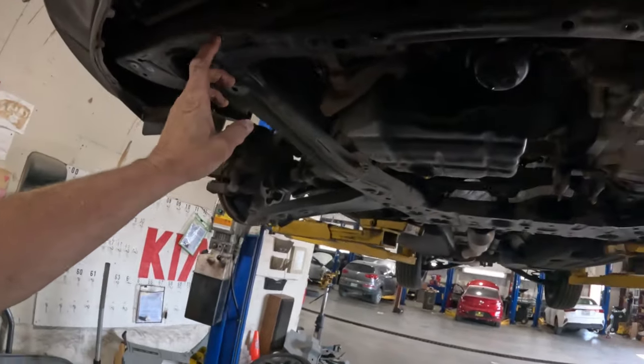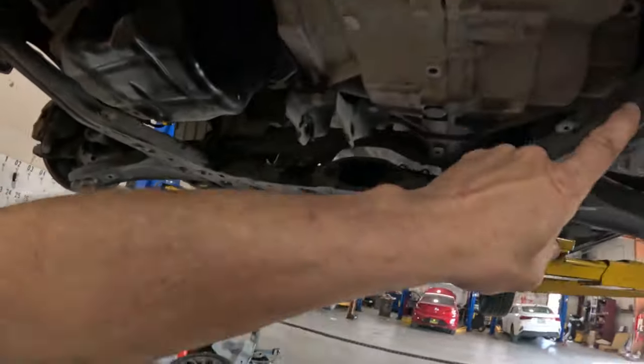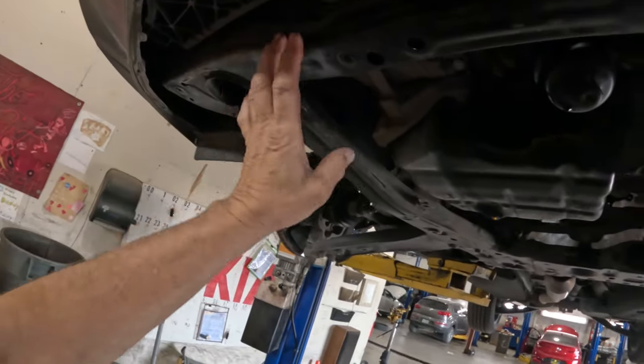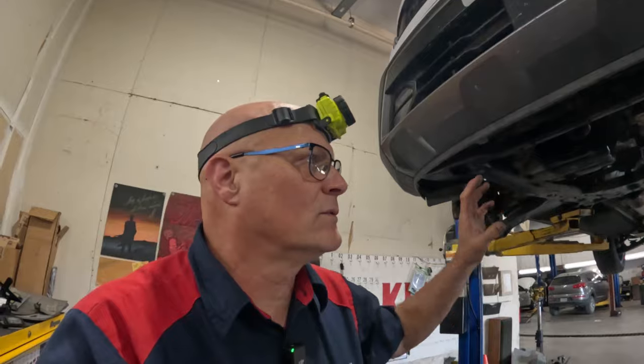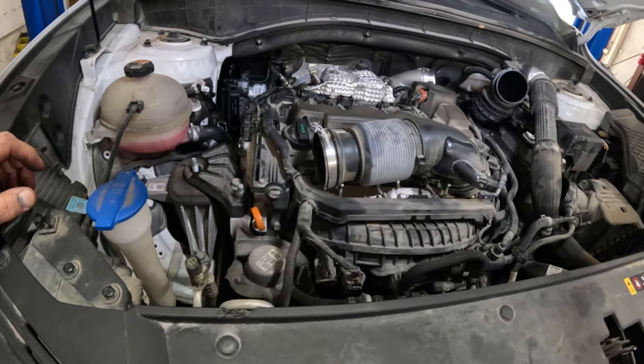This does have the entire subframe, the full subframe, just like the Mazda CX-9 did, but we're not going to drop the subframe. We're not going to drop this engine out or anything. We are going to pull the turbo out with the engine in. And I'll show you how we do that, and you can compare that to the way that we did the CX-9. So let's get into it and see what happens.